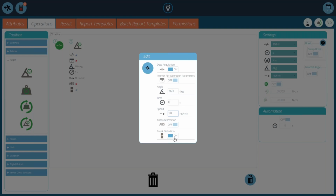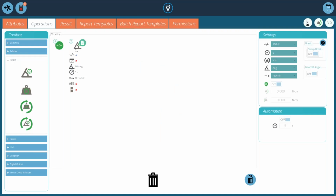If you're expecting the sample to possibly fail, you can also leave that break detection on. So if it crosses the thread, it will immediately stop the test, whether it's made it to that target angle or not. If you're not expecting that, you can just turn that off. So that's all there is to the test. Zero all values, run to 360 degrees.